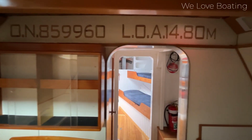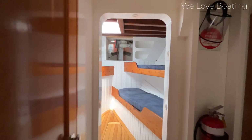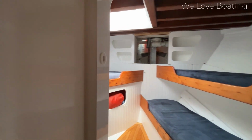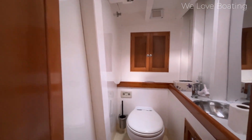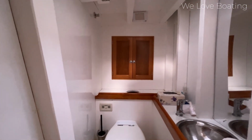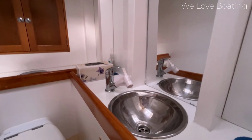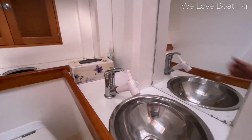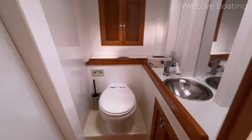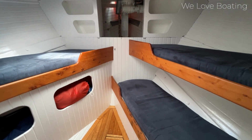Just forward from here is where we'll find the rest of the accommodation and the second head, which is just to my left here on the port side. You can see there's a hatch just above the head, which is good for some natural light, and we've got a pull-out shower nozzle, so like a wet room situation. Still practical, still very usable, and you could use that for the dayheads, I suppose, as well as whoever's going to be sleeping in this cabin.